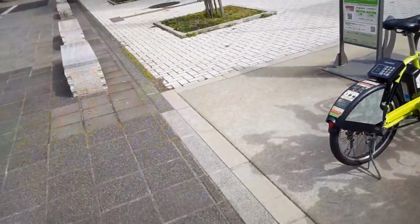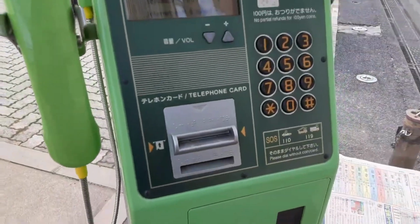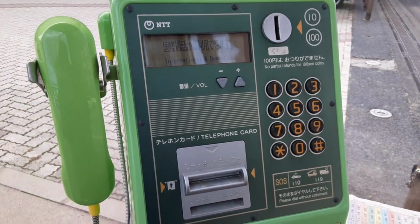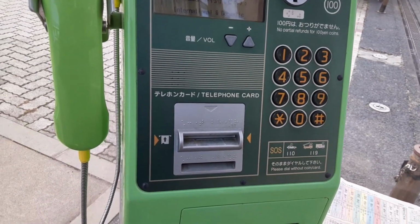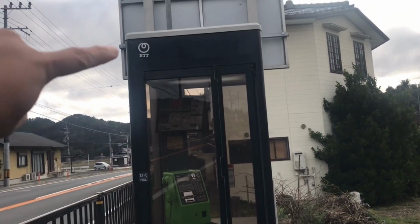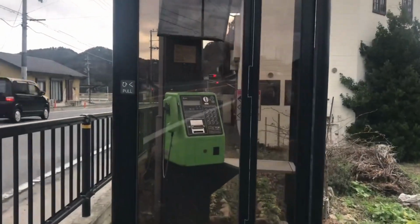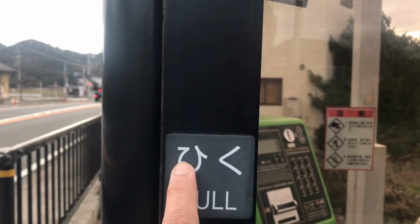many places, including train stations, bus stops, convenience stores, and public buildings. However, you may need to search a bit to find one in some areas. Cost: the cost of using a public telephone in Japan can vary depending on the location and the type of call you make. Local calls are generally cheaper than long-distance or international calls.